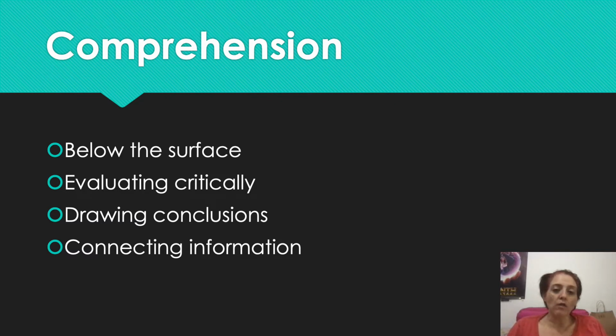Also evaluating critically. Is this a relevant story? Is it not relevant? Why does it matter? What is the purpose of this character taking these steps? Drawing conclusions about why things did or didn't happen, right? So, Ram Muhammad Thomas, why was he arrested? Should he have been arrested? Did he cheat? What do you think? Why wasn't he chased when he and Salim disappeared?